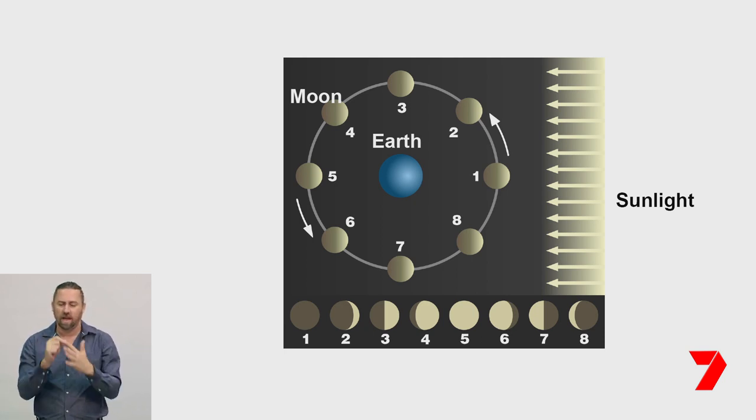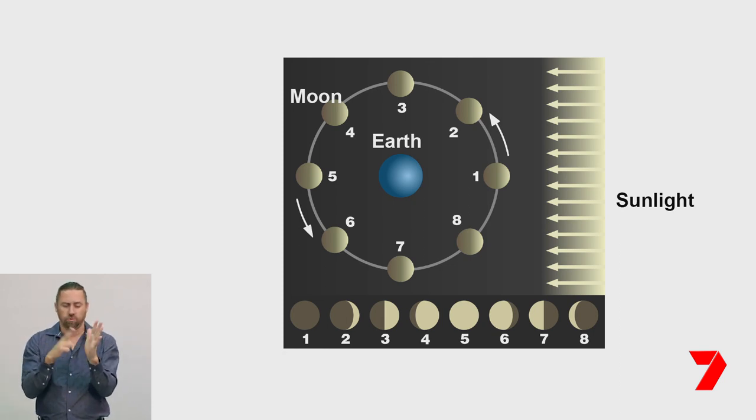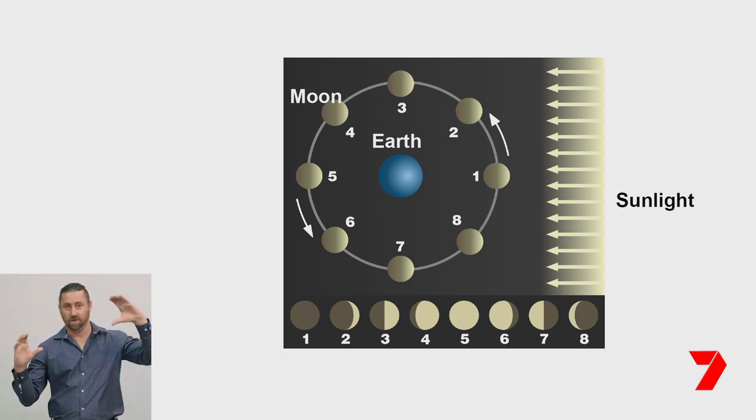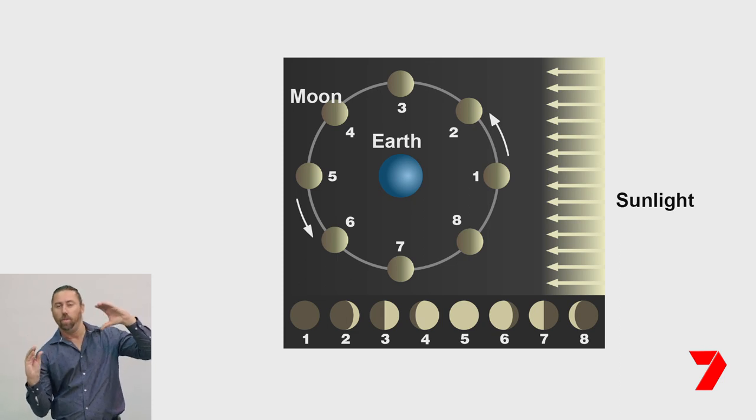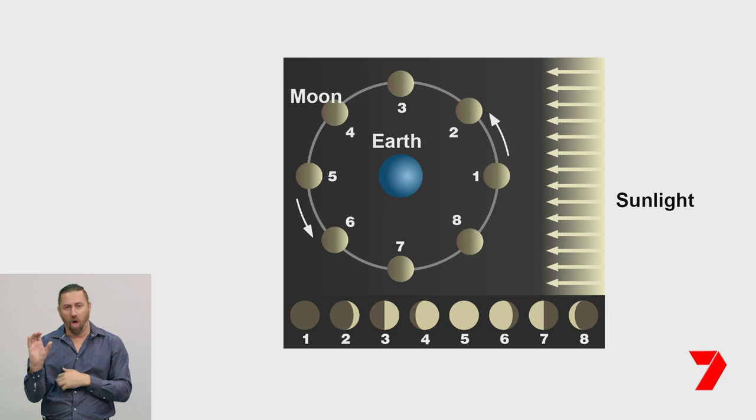The phases between New Moon and Full Moon are transition phases, where the Moon becomes more illuminated, or waxes, and less illuminated, or wanes. So the Moon doesn't change shape. The only thing that changes is the amount of sunlight reflected onto the Moon as it orbits the Earth.